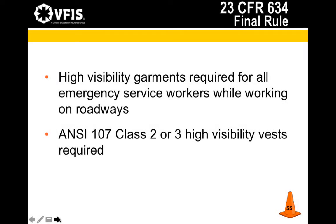Classifications of appropriate high visibility vests would be ANSI 107 Class 2 or 3 high visibility vests. These are required for all responders working on roadways.